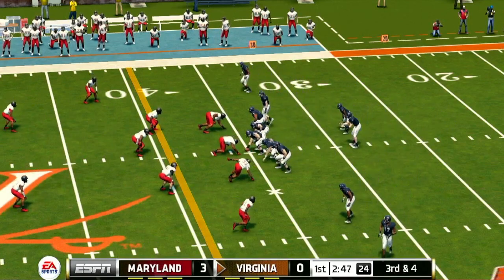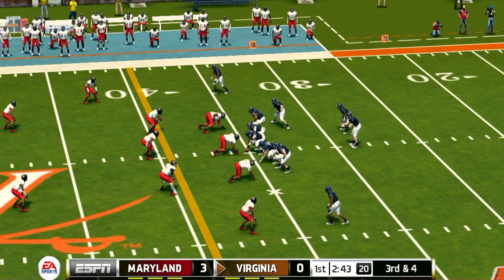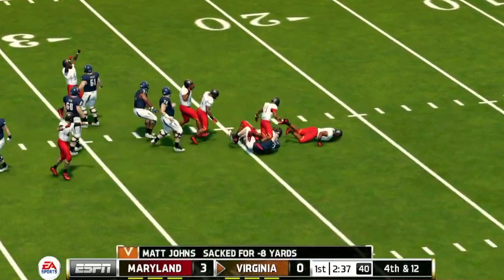Three down. Let's go, let's go. Here we got Mike, number 43. Mike, Black 90. Black 90.